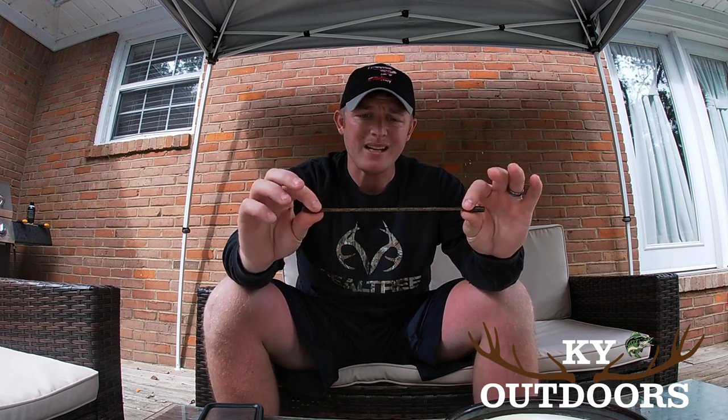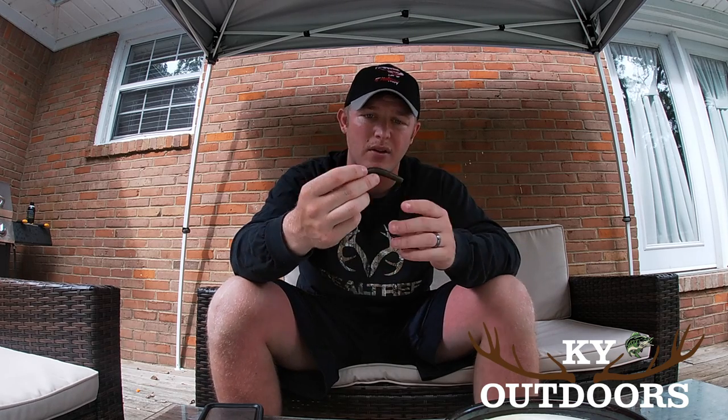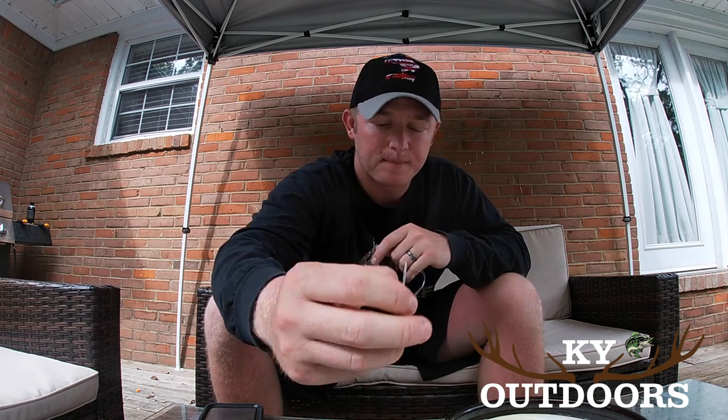So tomorrow, just want to go over real quickly what I'm using. As you can see here, the Z-Man TRD. It's the Finesse TRD. I usually like a green pumpkin color, a more natural color, on a 1/10 ounce weedless Ned Rig head.